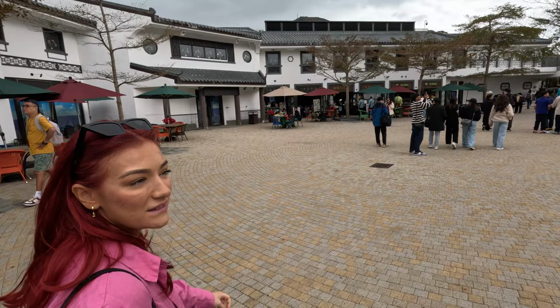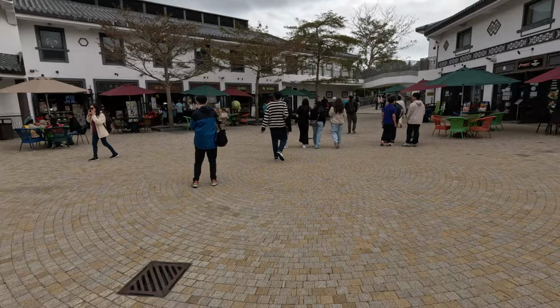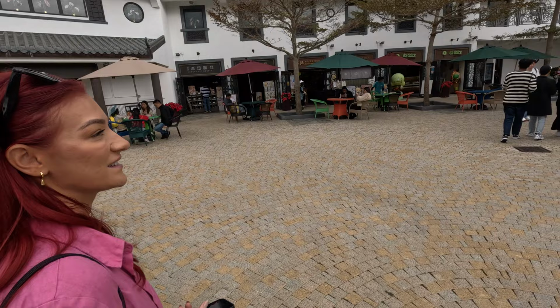There's even a Subway over there. So, you know, you can get all sorts. If you're a picky eater and you don't like any Asian foods, then there you go, just get yourself a Subway. But yeah, we're going to have a little wander over to Big Buddha.